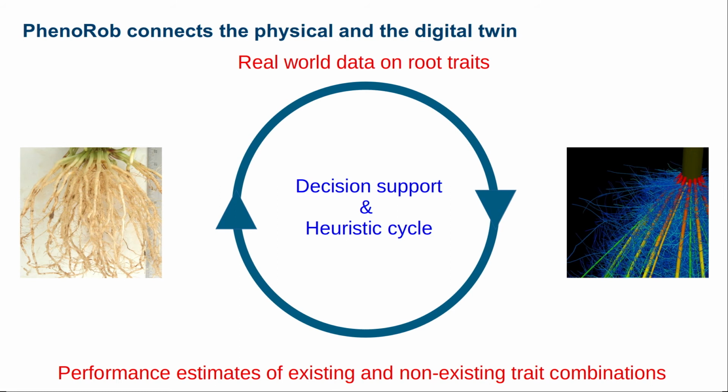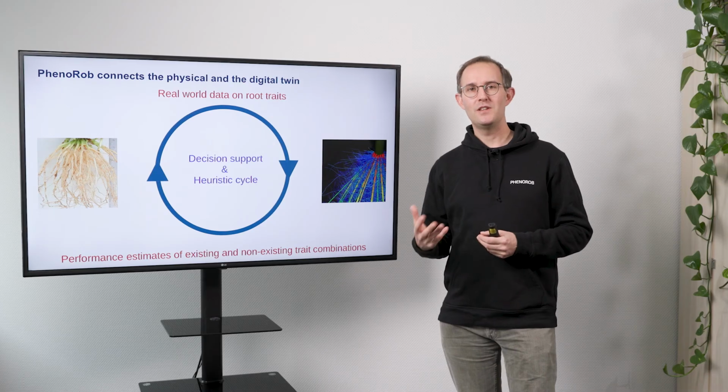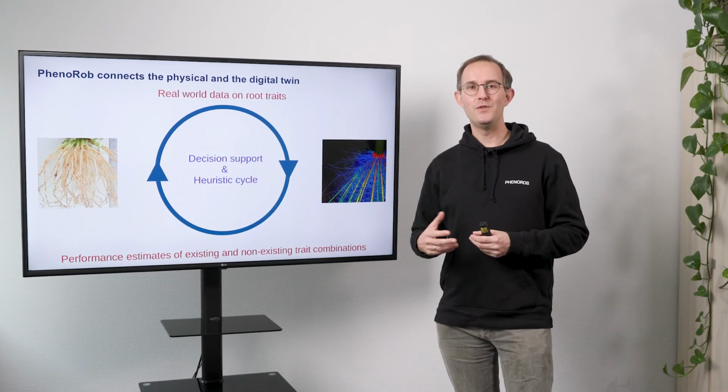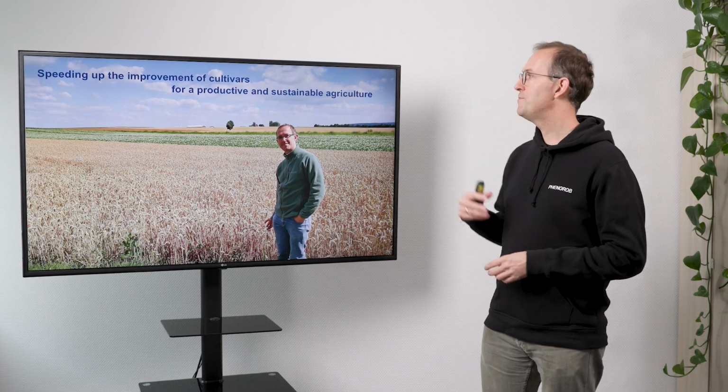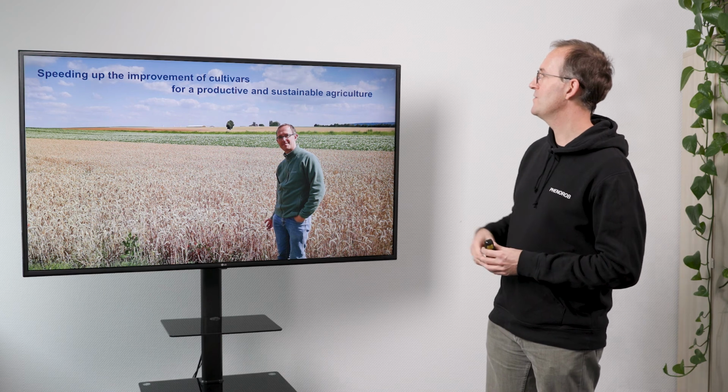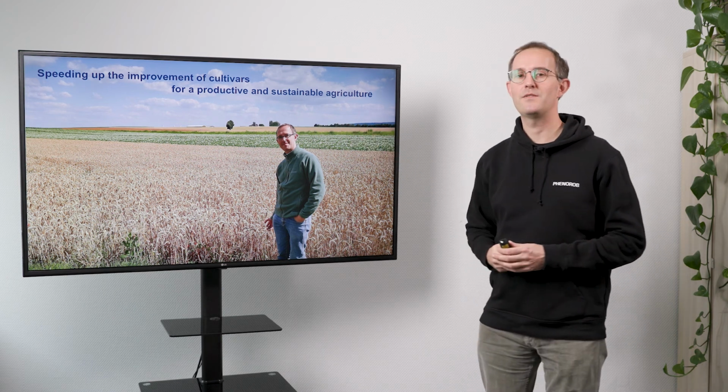PhenoRob connects the physical and the digital twin. It designs and develops new sensors and robotics to observe many plants so that we can build better digital versions of them, study those digital versions and use them to improve breeding. That way we can speed up the improvement of cultivars for a more productive and sustainable agriculture.